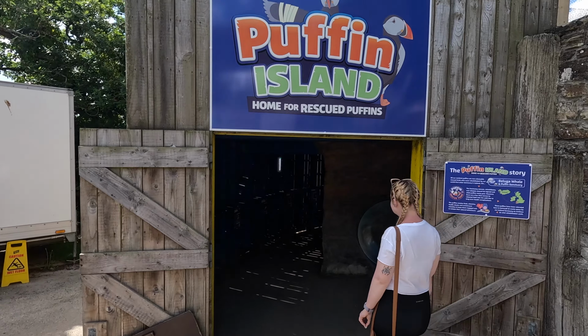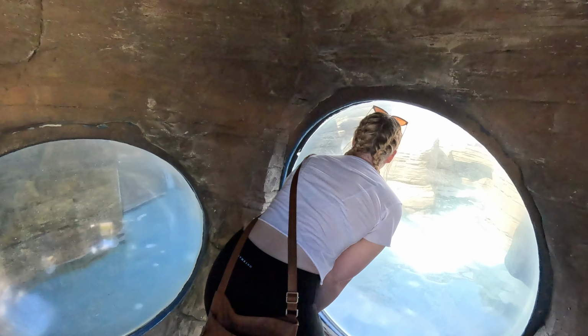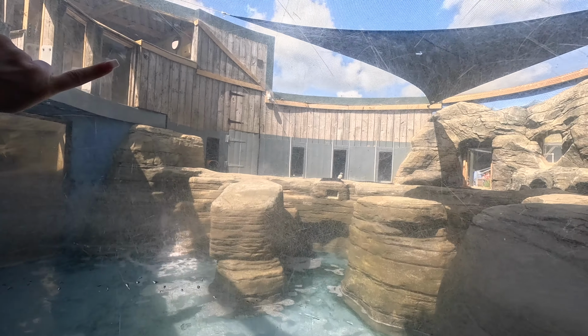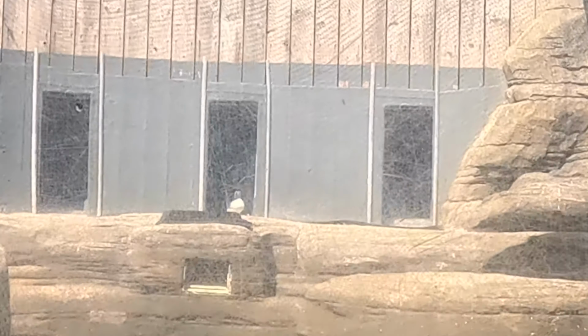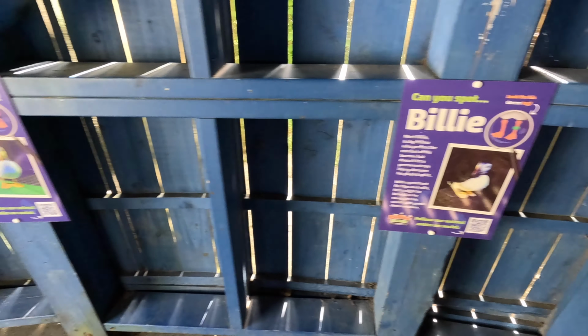Not just seals, look, puffins as well. I see them! Look, he's over there! Oh, hang on, that's them. One sat in the doorway. I can't see any. Thor, Odin, Billy, Deezer, Karen, Snowball, Freya, Tyre, Elma.